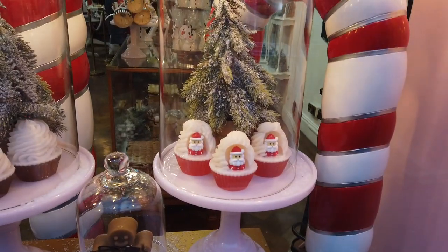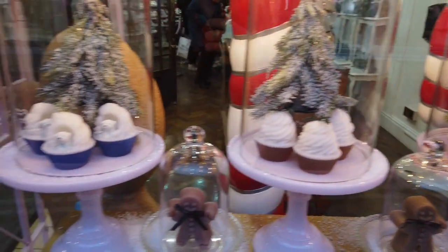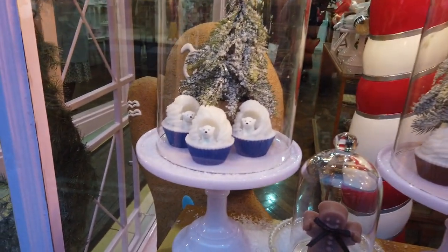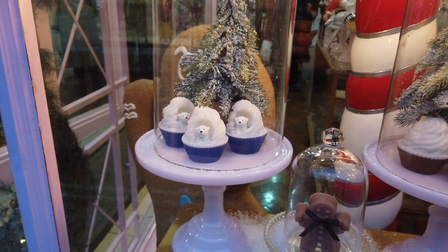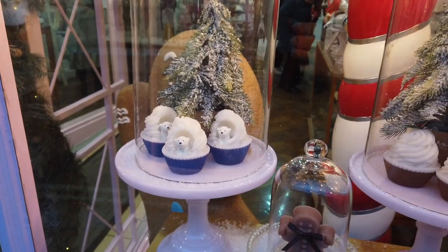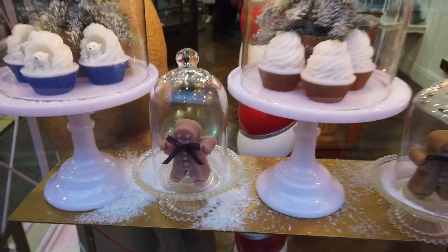So I'm just back outside of the Imaginarium now. Look at this in the Yorkshire Soap Company's window. It's fantastic. These are soaps, would you believe? The little Christmassy cupcake soaps and little gingerbread men soaps. Let's go inside and see what else they have that's Christmassy.